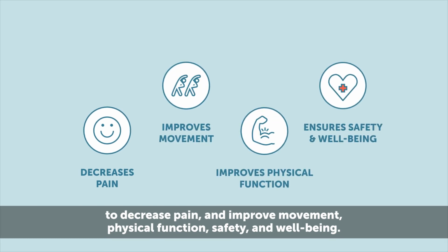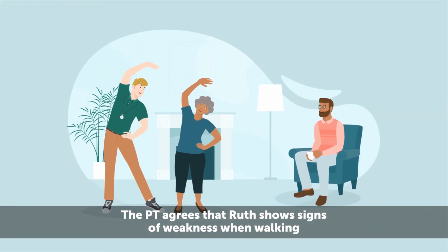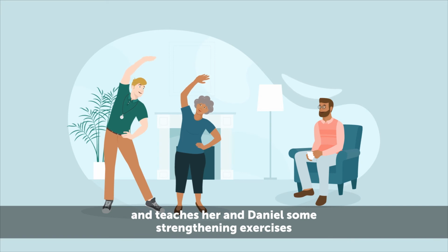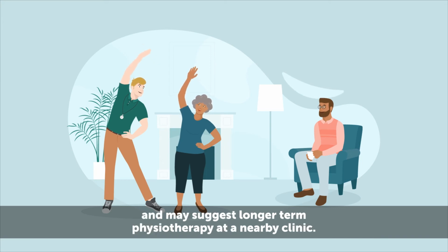and well-being. The PT agrees that Ruth shows signs of weakness when walking and teaches her and Daniel some strengthening exercises that will help prevent her risk of falling. He'll return to check on her progress and may suggest longer-term physiotherapy at a nearby clinic.